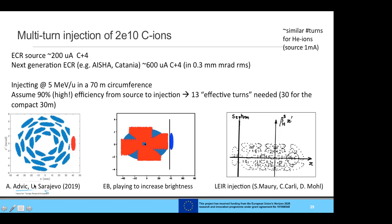Now, these are studies done in the past by Amila Advic from the University of Sarajevo, which is part of the SEEIST studies. She came to do an internship with us and compiled her master thesis on that. You can change the shape of the injected beam as much as you can. But the final point is that whatever the configuration, you still need at least 13 effective turns injected in the machine.